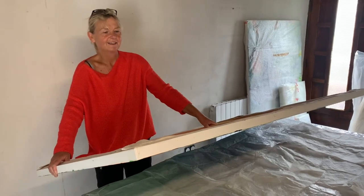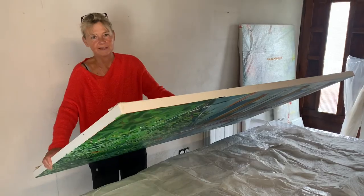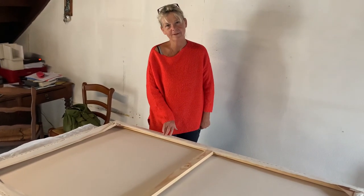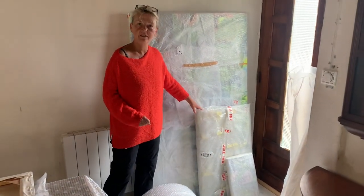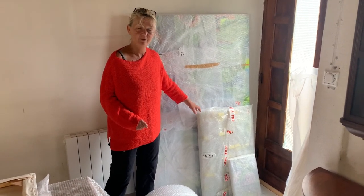Friday morning and I am wrapping up paintings ready to take back to the UK. This one is the large abstract painting inspired by Honfleur from earlier in the year, and then I've got three here which are all from Sunbury Lock, and they were just before I arrived.